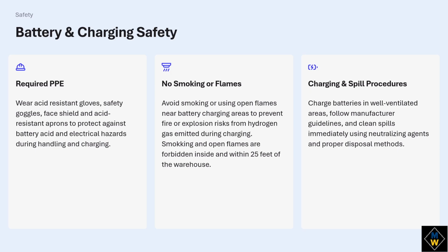Section 3. Charging and spill procedures. Proper charging procedures protect both the operator and the equipment. Charge batteries only in designated, well-ventilated charging areas. Ventilation is critical to disperse hydrogen gas. Never charge batteries in enclosed or poorly ventilated spaces. Follow the manufacturer's charging guidelines. Do not overcharge, interrupt charging cycles unnecessarily, or use incompatible chargers. Connect and disconnect chargers with the charger powered off to avoid sparking. Allow batteries to cool before and after charging if they are excessively hot.